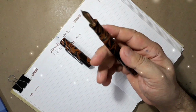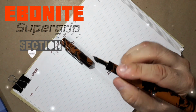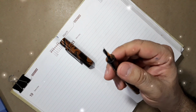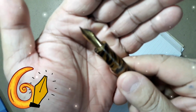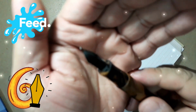The beautifully crafted ebonite grip section has a concave shape which adjusts perfectly between your fingers while writing, and it holds a size 6 friction fit nib. This is the size 6 friction fit nib with a wet ebonite ink feed, the flow of which is extremely superb. See this.